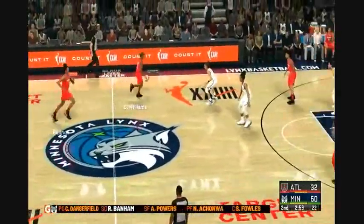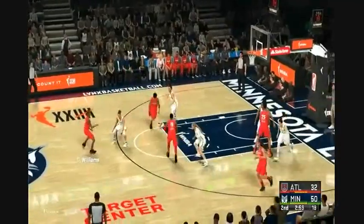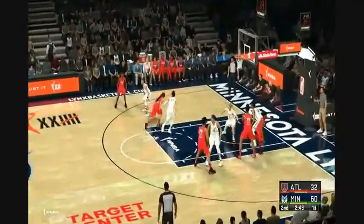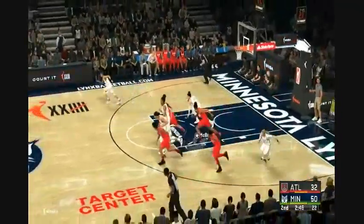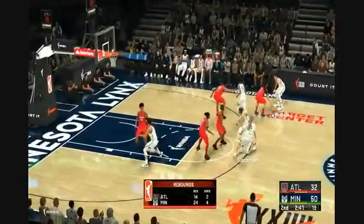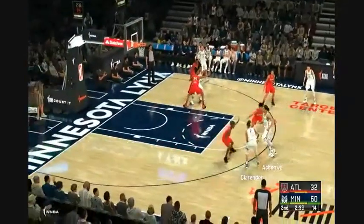And here are the Dream. They trail by 18. Right side, Carter. Rebound, Kayla McBride. And that'll increase their rebound advantage. They've definitely been winning that battle today. And control of the boards has given them control of this game.